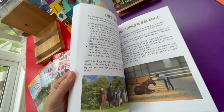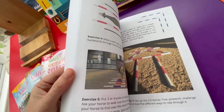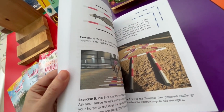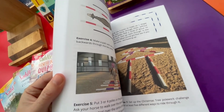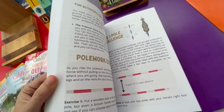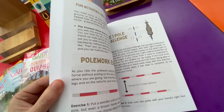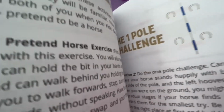That's myself and Ozzy. I put some pole work exercises into this book. So this book is more practical. These are exercises they can actually set up if you have a few poles at home and try out with their pony. Really good for flexibility, agility, focus, all that kind of stuff. The one pole challenge, one of my favorites.